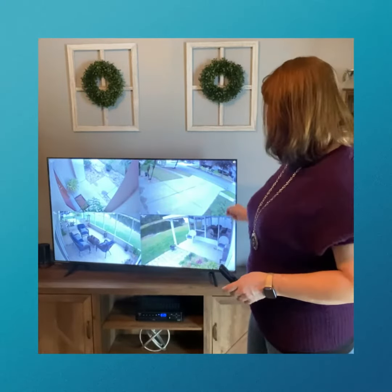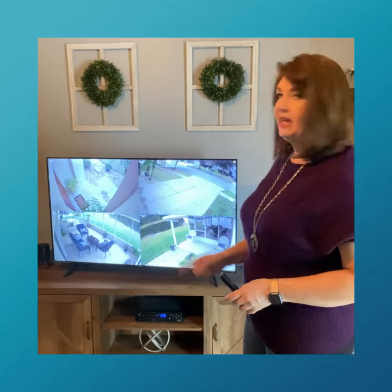I am instantly able to see in real time what is happening on all of my cameras. And I can also have sound, so I can hear what's going on, and it picks up pretty well. The sound, you can hear everything.